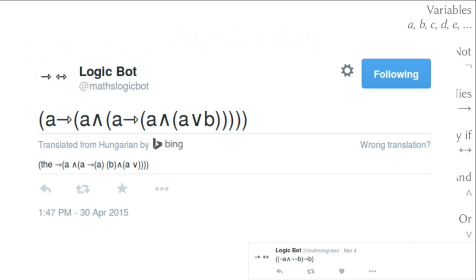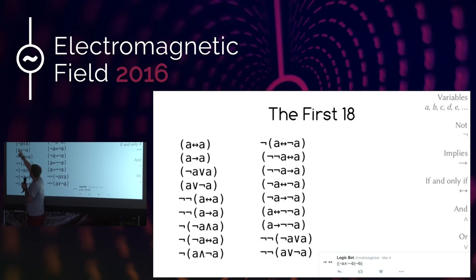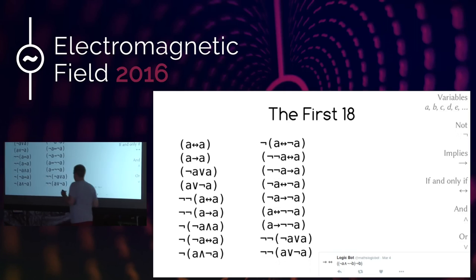Okay, so the first 18 tautologies are these. There's a few I've been through there. They seem pretty reasonable. The first one's like A is the same as A. If A is true, then A is true. Either A or not A is true, and then some more.